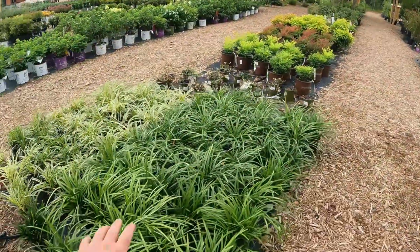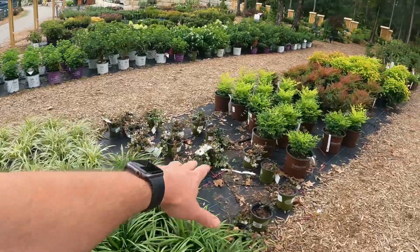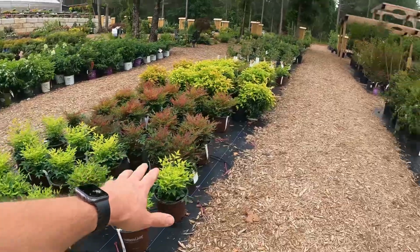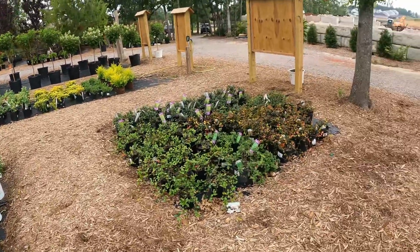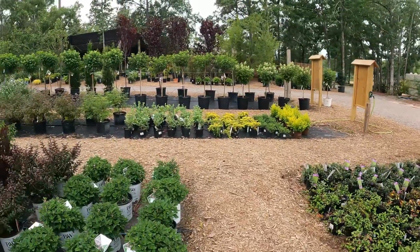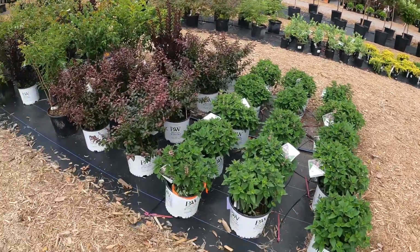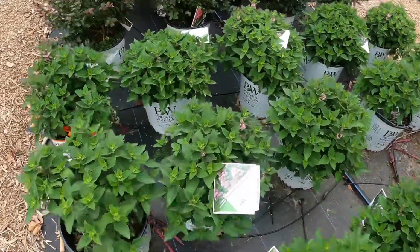Then down here in this row, we've got a lot of ground covers. Got your liriope, your Asiatic jasmine. Then it kind of steps into some nandina. Panning around to the other side, we've got some more Asiatic jasmine of different varieties, some junipers over there in that row, and then this Beyond Pink'D Caryopteris that is just about to crack open.